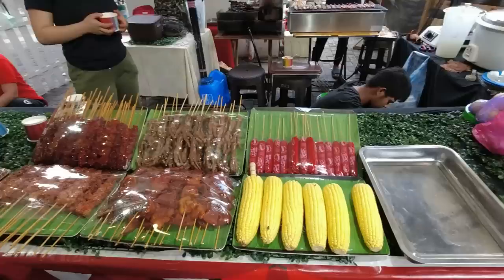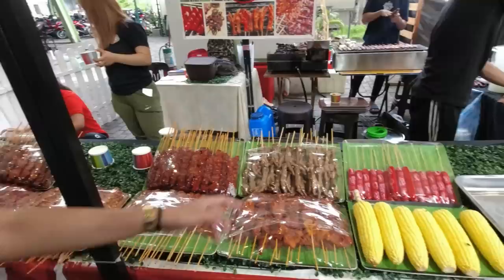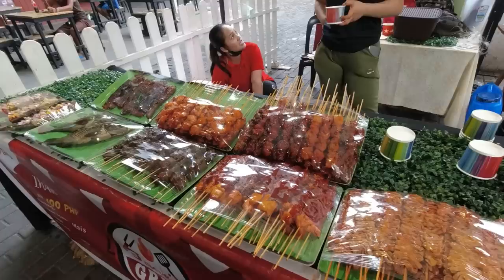This is a seafood area. Yeah, so we got chicken feet here. And what were you saying this one was? I think this one is ears. Ears. Wow. And this one is pork intestine, like pig intestine. This one is chicken feet. Wow. And this one is chicken intestine. Of course, the regular chicken and pork barbecue. Nice. And the fish, we call it tilapia. So everything's fresh to order here.